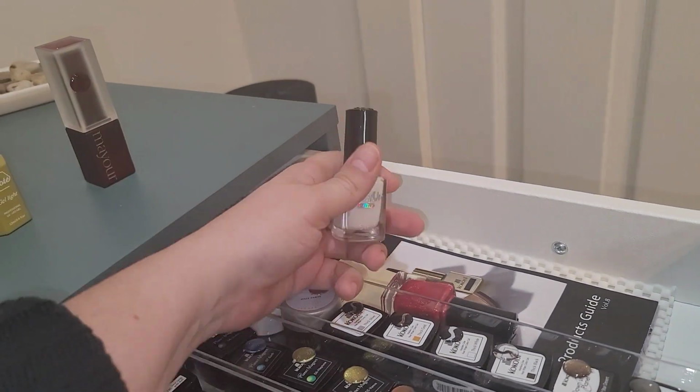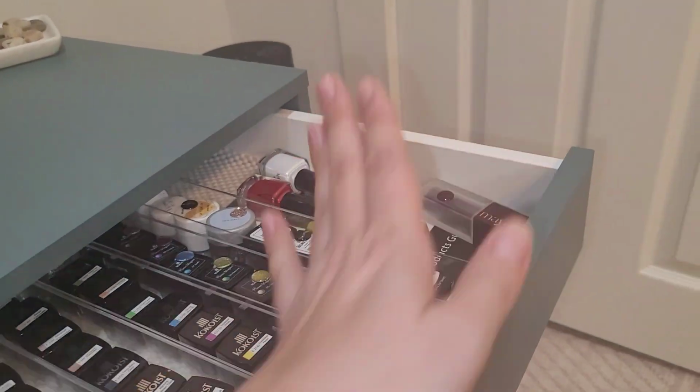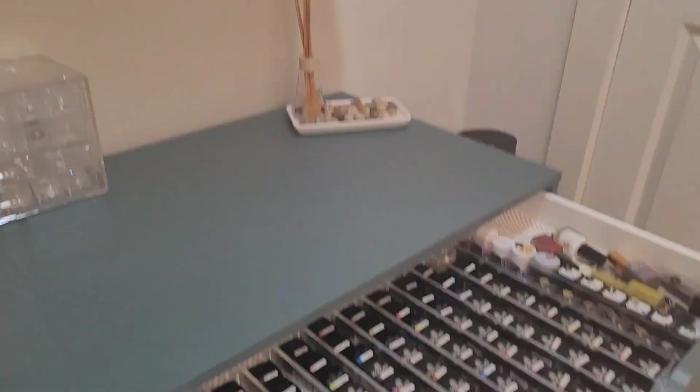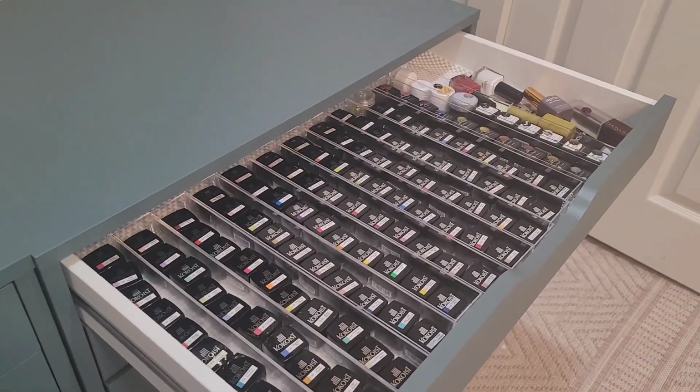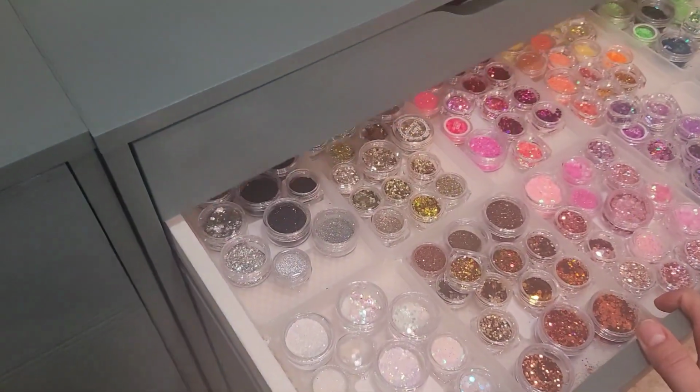And then these are just stamping polishes. I tried stamping. I suck at it. I'm not good at it at all. But yeah, I love all these Cocoa West colors. All right, and then glitter.